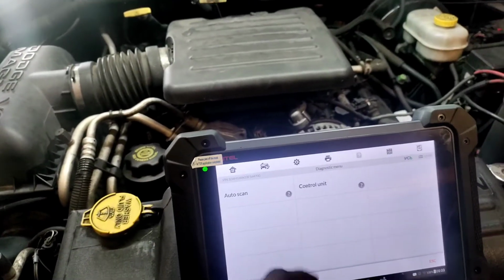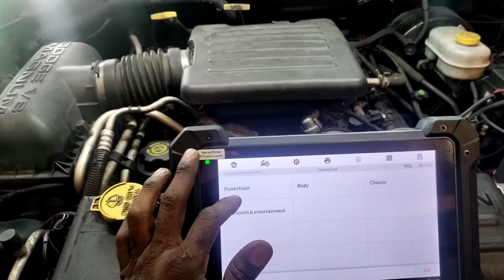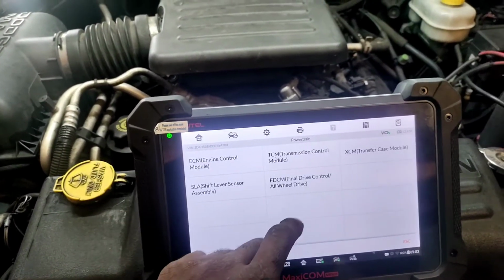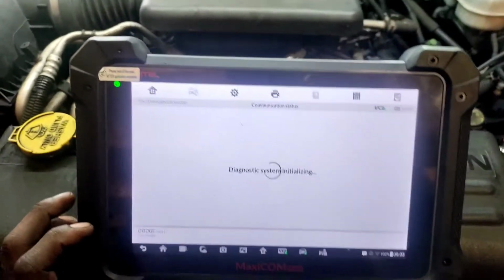I don't have that. It's in the house, but it works with the OBD2, so I'm not gonna say I don't have it, because all it'll do is give you a lot of additions to your DLC. I don't know. Let's go to engine control module.